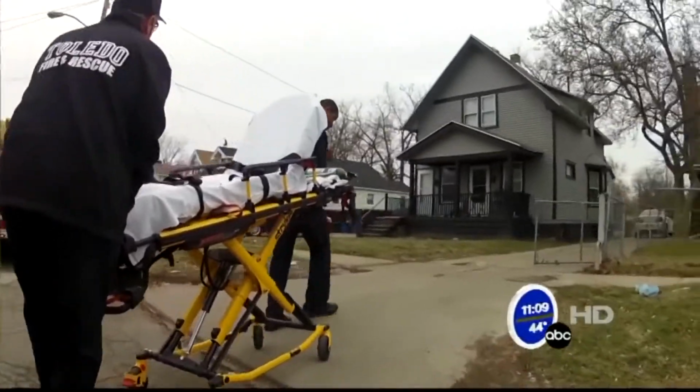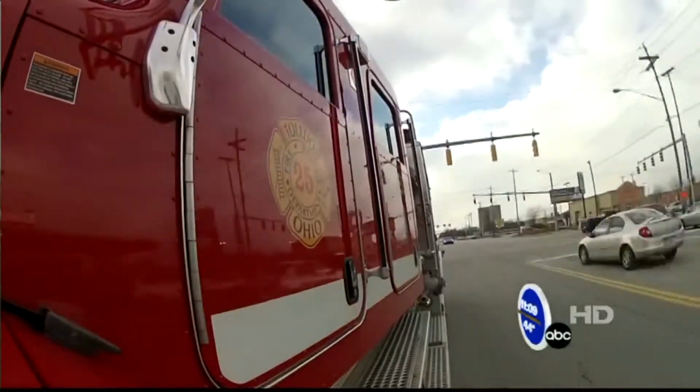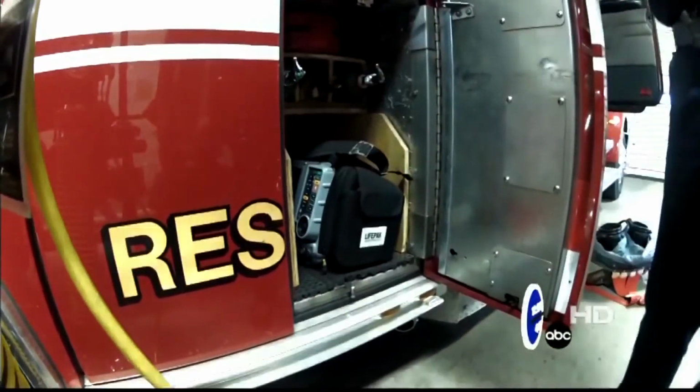Firefighter EMTs in Toledo go on tens of thousands of runs every year, and a lot of those emergency calls are for heart attacks. The LifePak 15 is a mobile EKG that's helping the firefighter EMTs save lives.